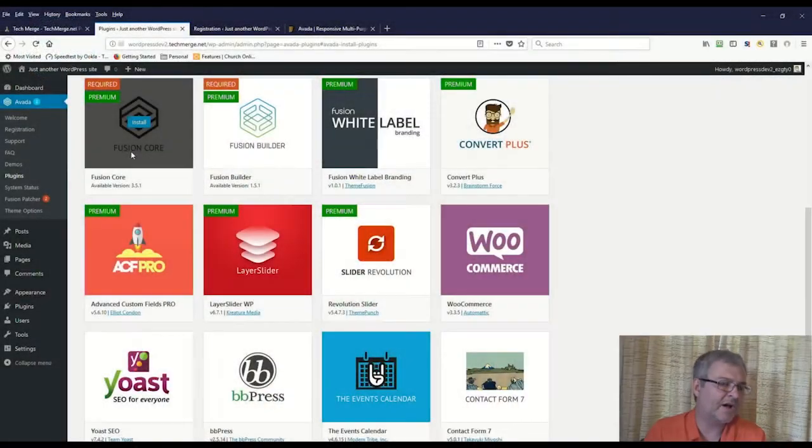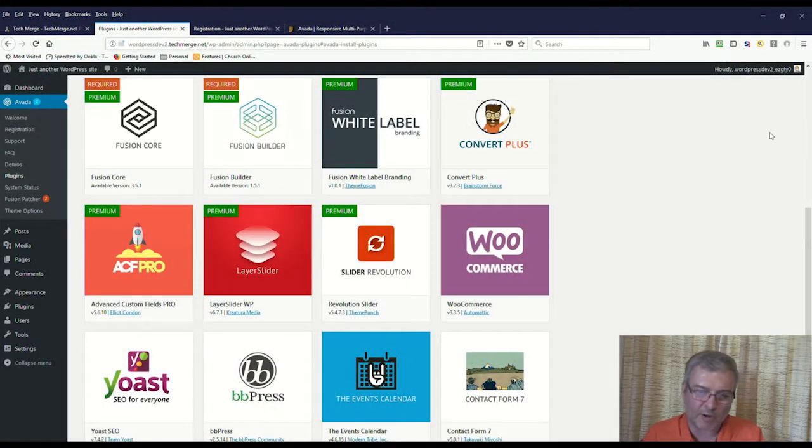So I'm going to click on that View Managed Plugins and go manage my plugins. So we'll give that just a second to load. And once it loads, I'll switch back over to my screen. So the Avada theme does require a few plugins to get started.